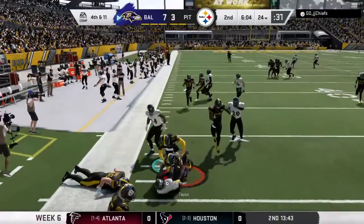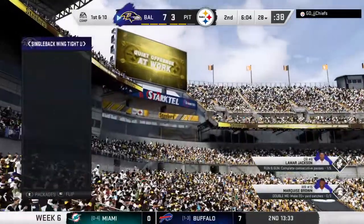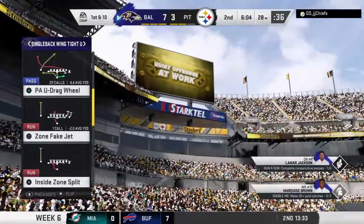And forces fourth down. Nice job bringing that one back. 14 on the return. And the Ravens, they'll take over.